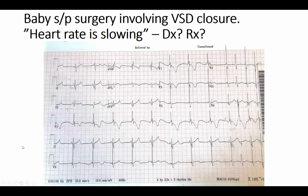Let's move forward. So this is a baby who had surgery involving a VSD closure, and you get a call that the heart rate is slowing, and there is concern about this. So my question is, what is this? What's going on? And how might we treat this? So why don't we go to Christina Bezdakova, straight from the Alps in Italy.